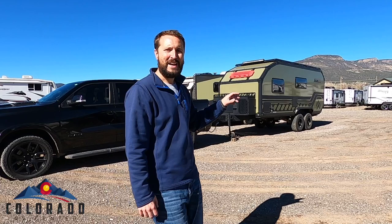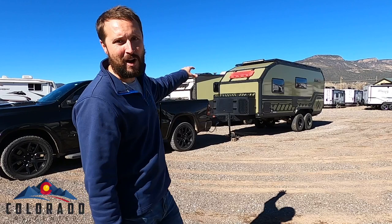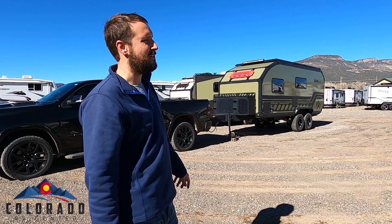I've got behind me here the Xplore X195. This is Imperial's new offering, their larger Xplore. Behind it over there, I've got the 145, but right now we're gonna focus on this big one, and we're gonna do a tow test with it.